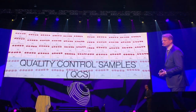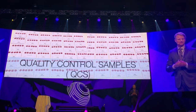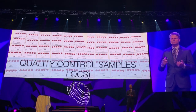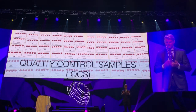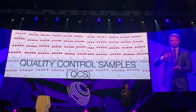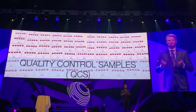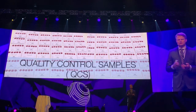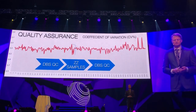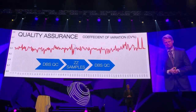So, how do we actually secure that we have the right quality, that we get the same result over and over again? Well, for this we use something called quality control samples. These are dry blood spot samples prepared from a large pool of blood. We prepare hundreds, sometimes thousands of these. We dry them, we put them in the freezer, and every day we do the analysis. This is Zinzino samples. We have some of these QC samples in front and behind of your samples.